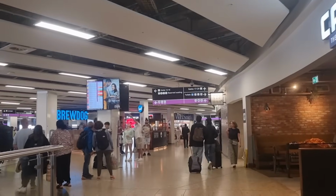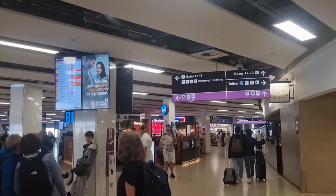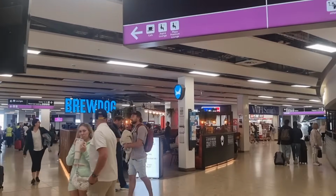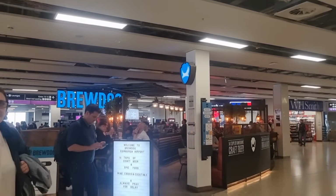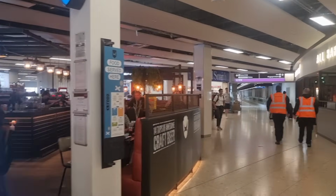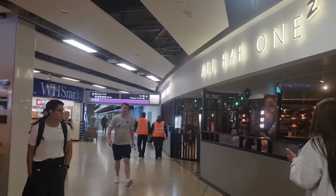Cafe Nero on the right, Brewdog on the left. Quite a big airport. There's a lot more in Edinburgh Airport than there is in Glasgow. I would say I definitely prefer Edinburgh Airport because it has more variety, but obviously Glasgow's a lot closer for me. We've got a guy singing in the bar here, that's the Brewdog. Got some guys singing in there. Hopefully they'll make the flight.